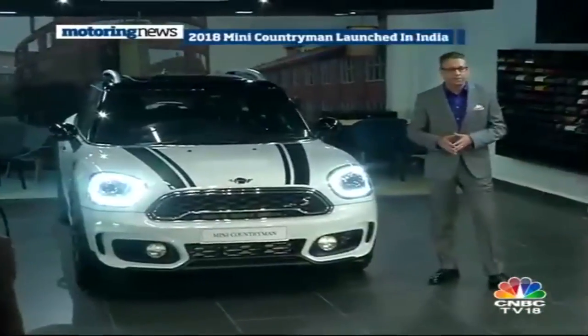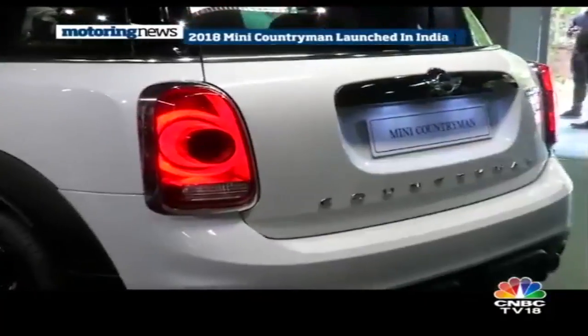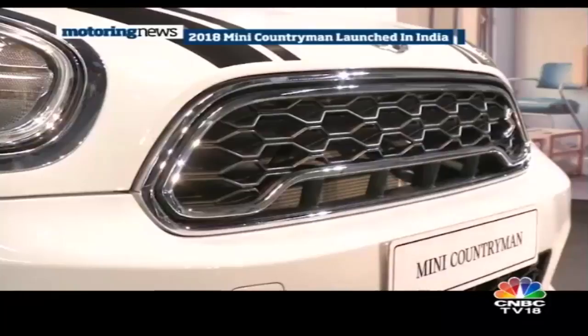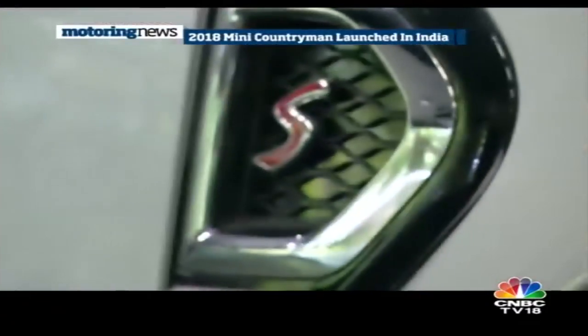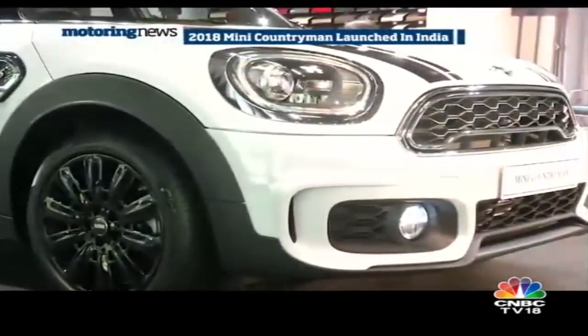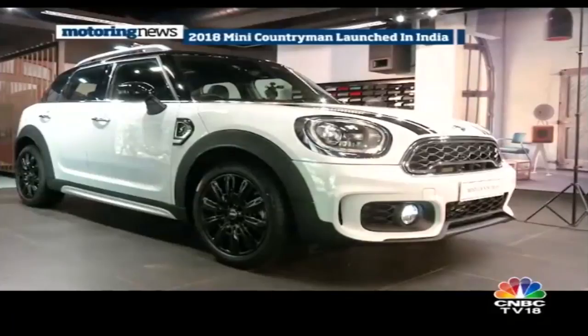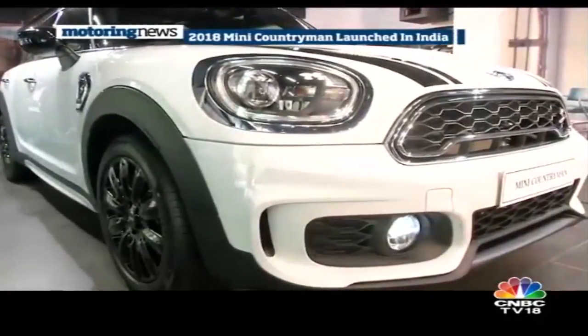To round up the hottest launches from this week, BMW India launched its biggest Mini yet, the Countryman, at 34.9 lakh rupees for the 2-litre petrol and 37.4 lakh rupees for the 2-litre diesel variant. The Countryman now sports an SUV-ish stance and gets a host of driver aids. You can read more about these launches on the OVERDRIVE website or on CNBC TV18.com.